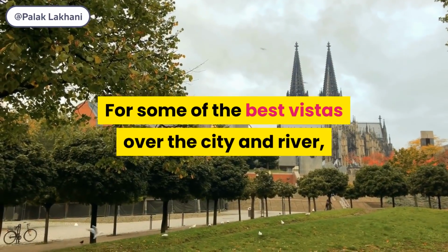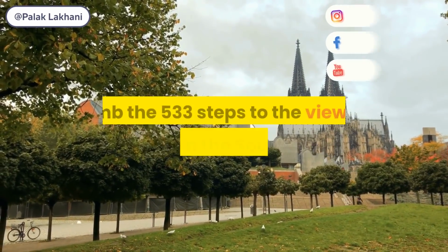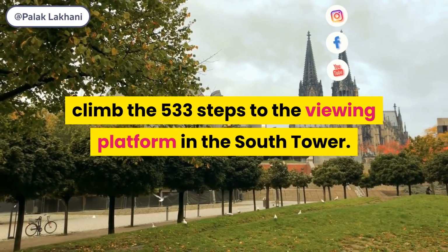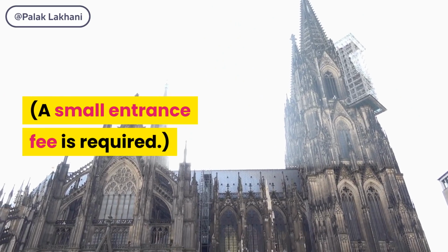For some of the best vistas over the city and river, climb the 533 steps to the viewing platform in the South Tower. A small entrance fee is required.